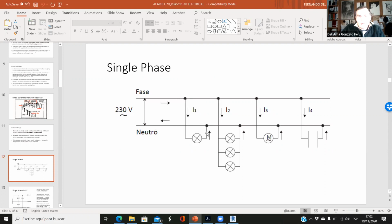Okay, so we can connect different devices. We can connect one device or three different devices. It depends, but there is always a limit, and that limit depends on the tension, on the thickness of the wire, and on the intensity of the current. Okay, so we will make a short exercise to understand how many devices we can connect to this.